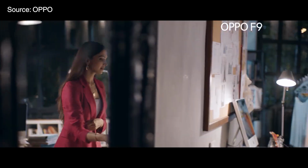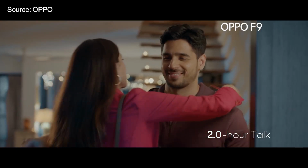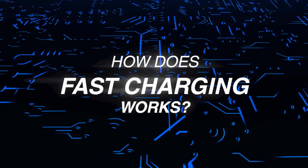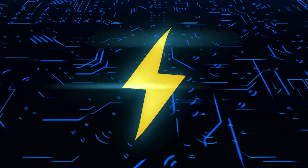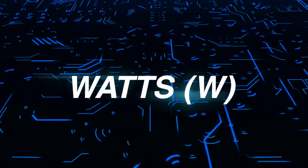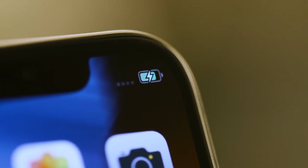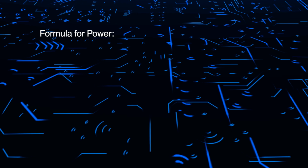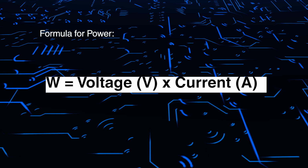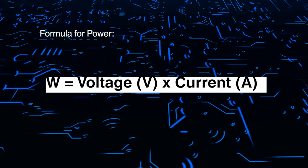I'm sure some of you still remember the tagline, "Charge for 5 minutes, talk for 2 hours." But what set VOOC apart was how it worked. To understand that though, we have to understand how fast charging itself works. Now, electricity in terms of power is referred to as watts, which is represented by the capital W. Basically, the more watts your charger can deliver, the faster your battery will charge. Now, the formula for power or watts is voltage multiplied by current, which we measure using amperes or amps for short, represented by the capital A. So basically, watts equals volts times amps.